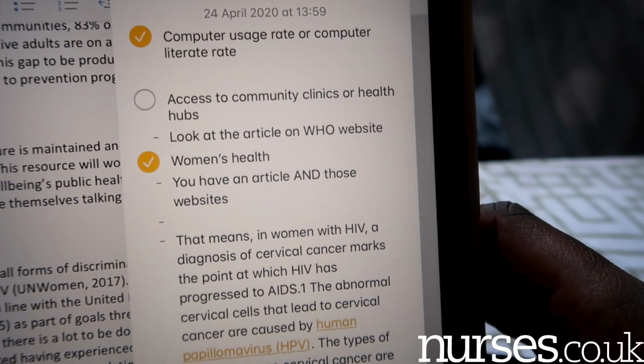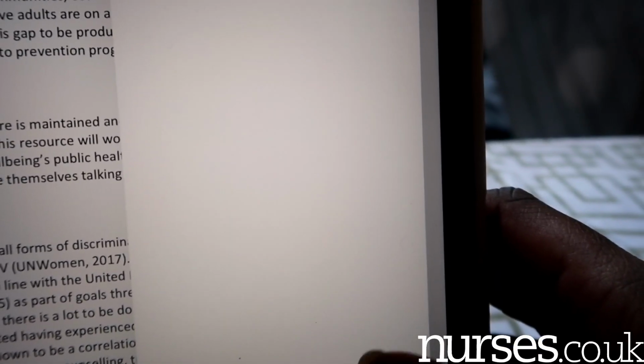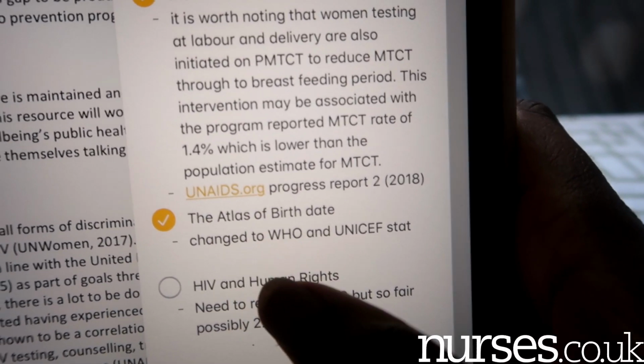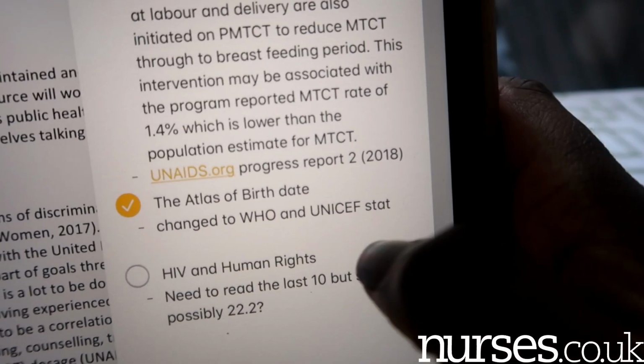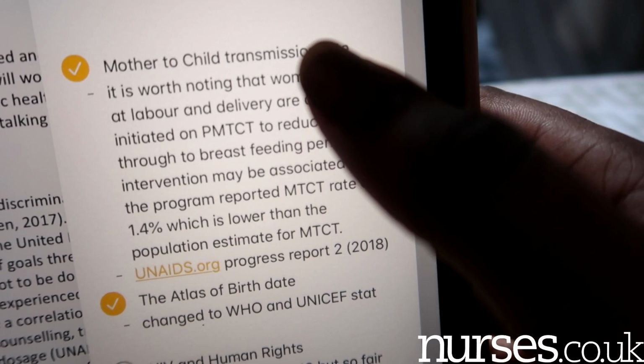I made a list of things that I basically wanted to do, and then when I had done those things or figured it out, I wrote it here. So I changed that because that was not the actual reference, so I changed it to the right reference. And then I wanted to talk about this rate because I knew that it was a rate and it was good trending.